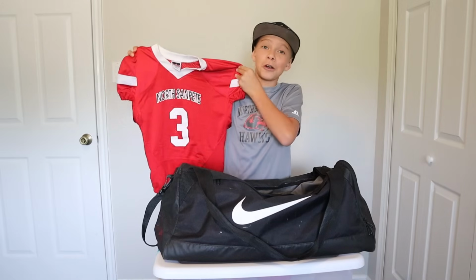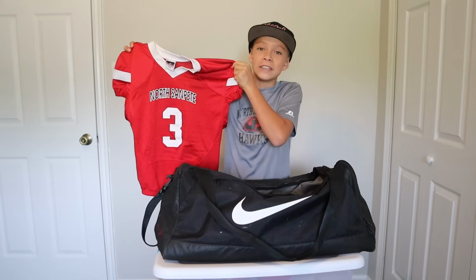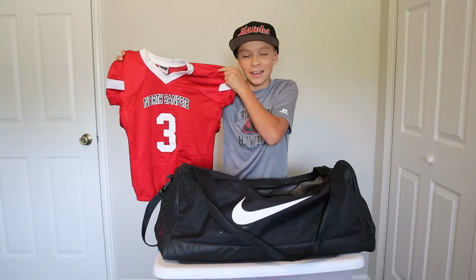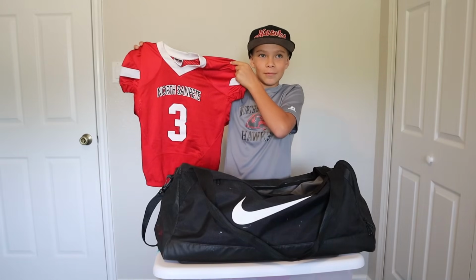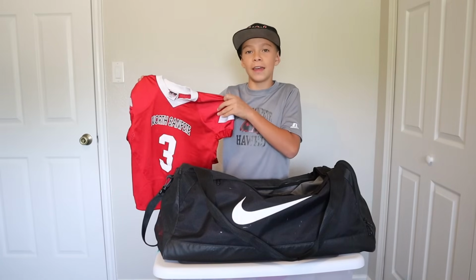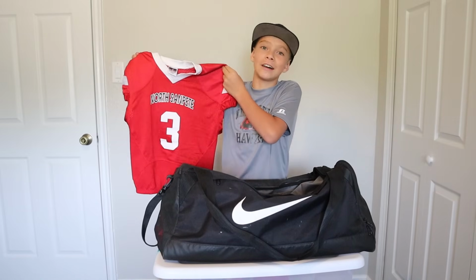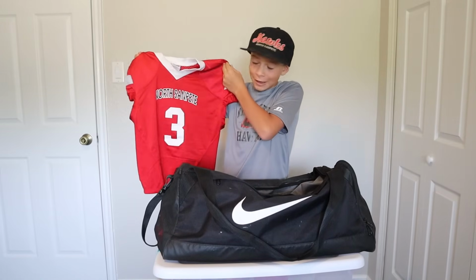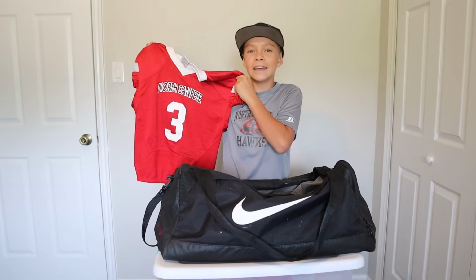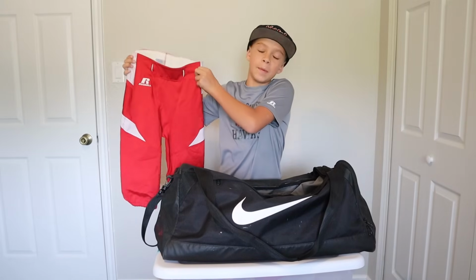This year's jerseys are red and they look awesome. Also, this year I was able to snag the number 3. TD number 3. And how did you get that number to begin with? Ever since a couple years ago when I got the number 3 playing basketball, it stuck with me ever since, and I've always got that number in every sport. It also rhymes with my name, and so it's my favorite number. TD number 3.